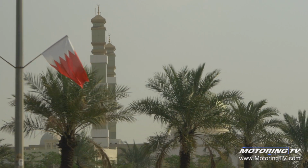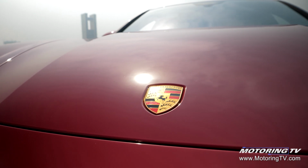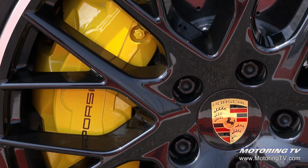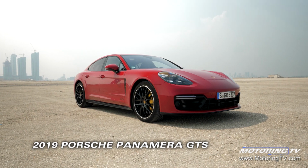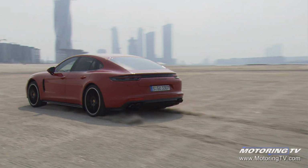Now, the last time I checked, we had 23 different versions of the Porsche 911. Well, the Panamera has been around since 2010, and now we have 18 different flavors. Now, does that make the decision-making for those with enough cash more difficult? Or maybe, just maybe, this new GTS might make it simpler. Why do I say that? Well, many believe that the GTS could be the best Panamera in the showroom.